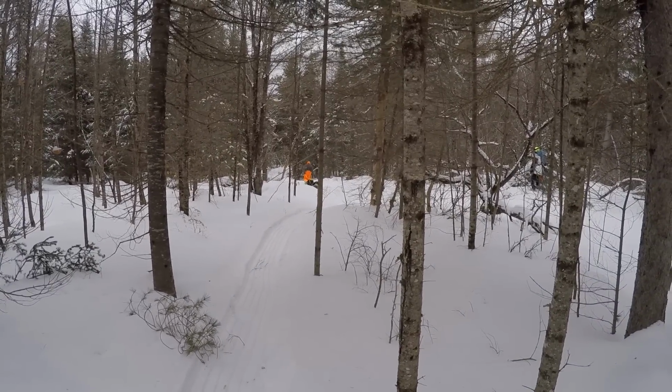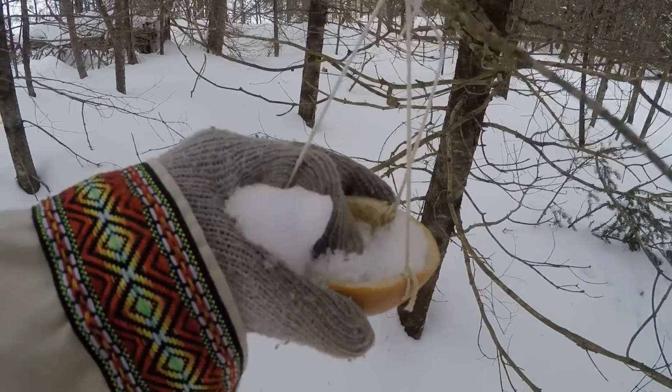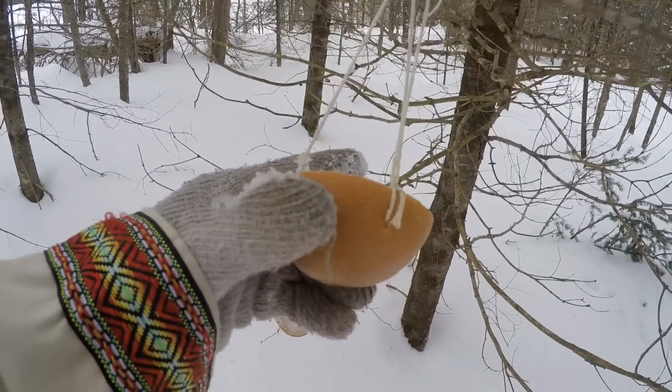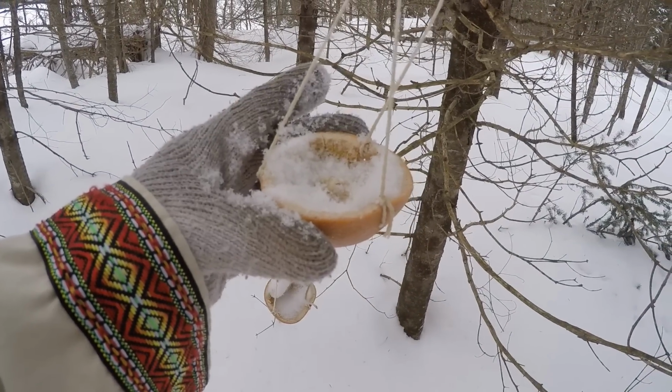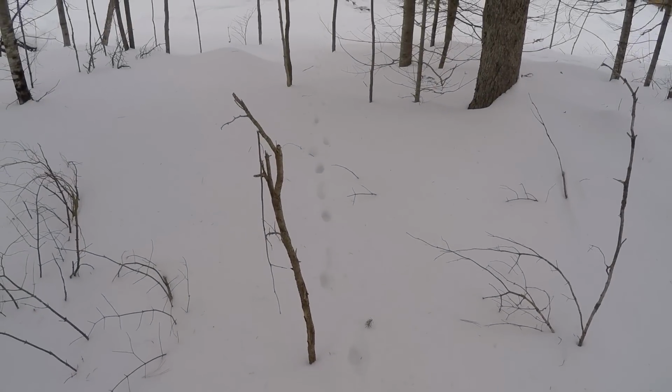Was that a backfire? Heard kind of a bang in the woods, not really sure what that's all about. Oh yeah, here are my little oranges, all frozen, and all the birdies ate everything out of them. Well, good for them. There's some coyote tracks. Animals are busy.